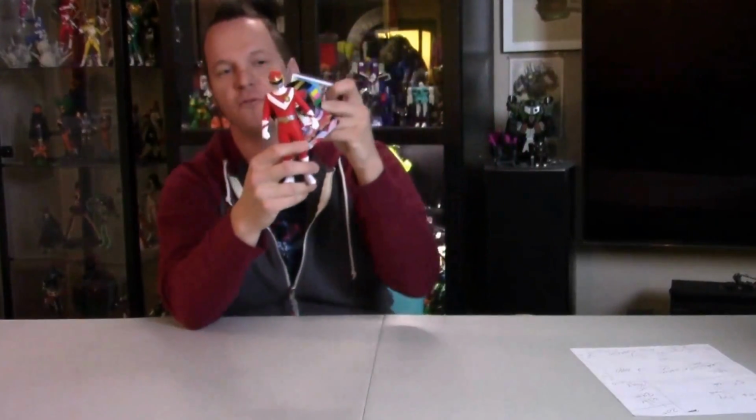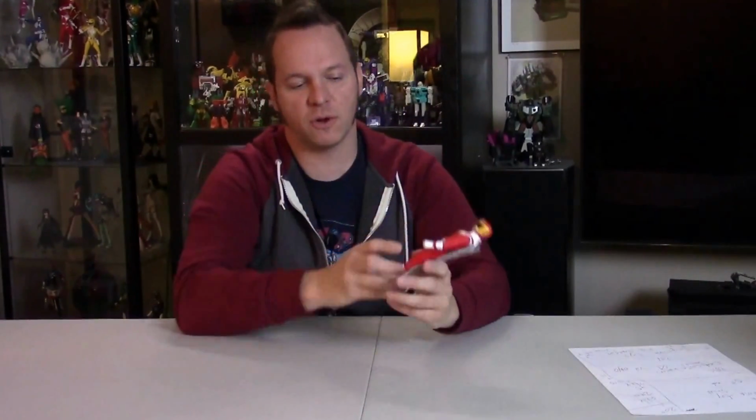Typically, I'll pull these off, which hurts the value, but I like to display them, and I think they look goofy with the stuff hanging off the back, and I'll save it. He was $7.59, which for this sort of thing is expensive. I think in Japan they go for between $3 and $5 or $6, but considering it's in America and everything, it's pretty good. And once again, I got this from Big Bad Toy Store.